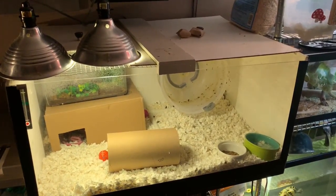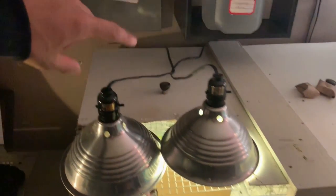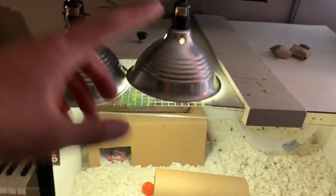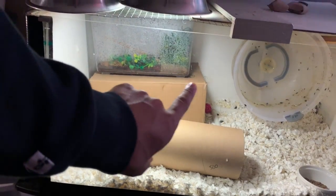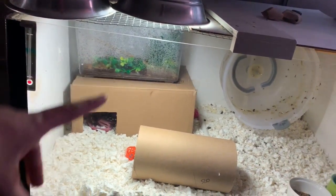Also, keep in mind that depending on the weather of the day, I will usually keep my praying mantis enclosure right here, but if it is a little cooler, I will just sit it right on the inside of Leo's enclosure, because it is very, very warm in there.